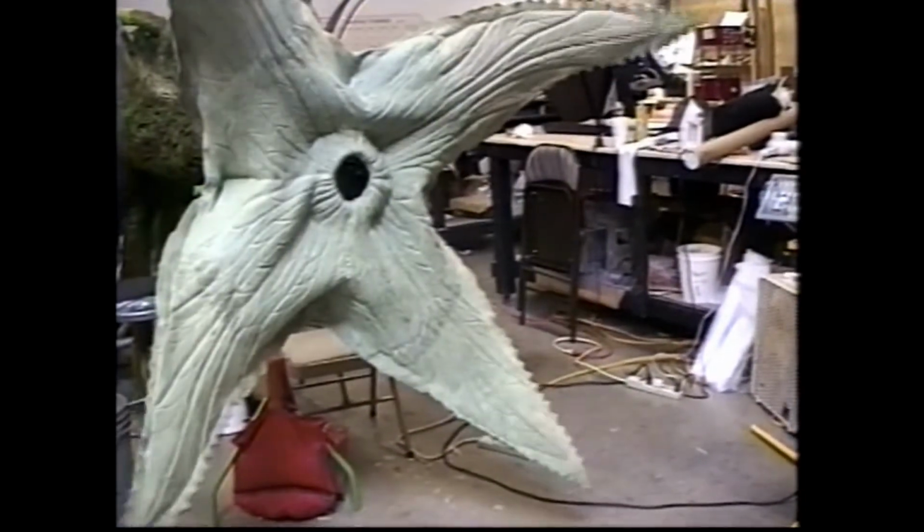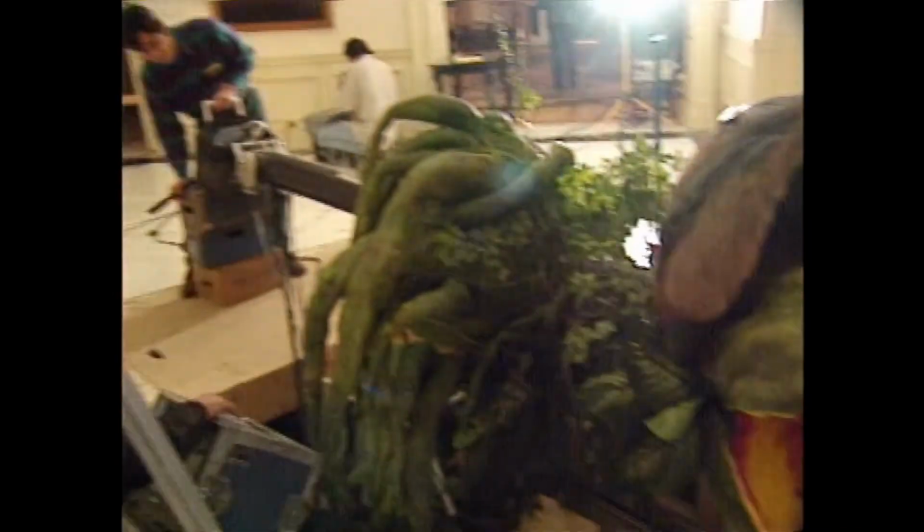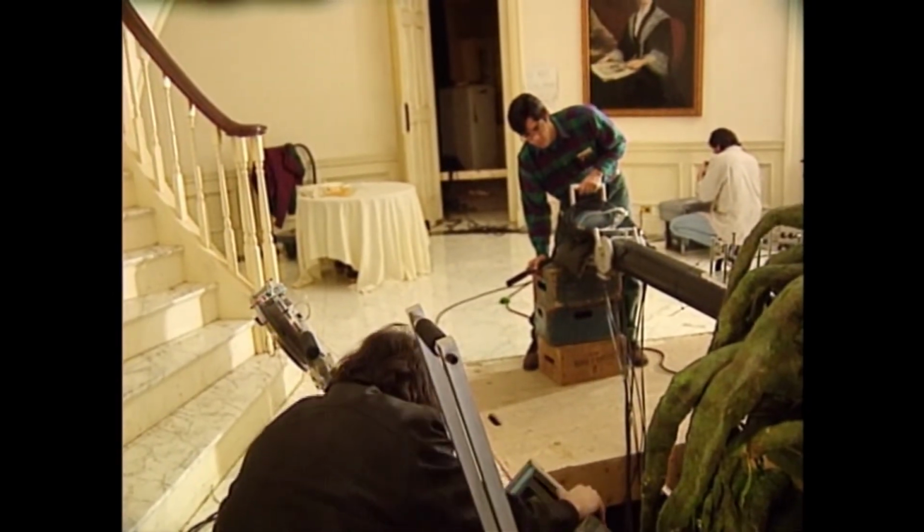All the plant work was based on research that we had done on tropical plants, and we sat and looked through books with Joe to pick out some tropical plants that we thought would really look fitting for this part.